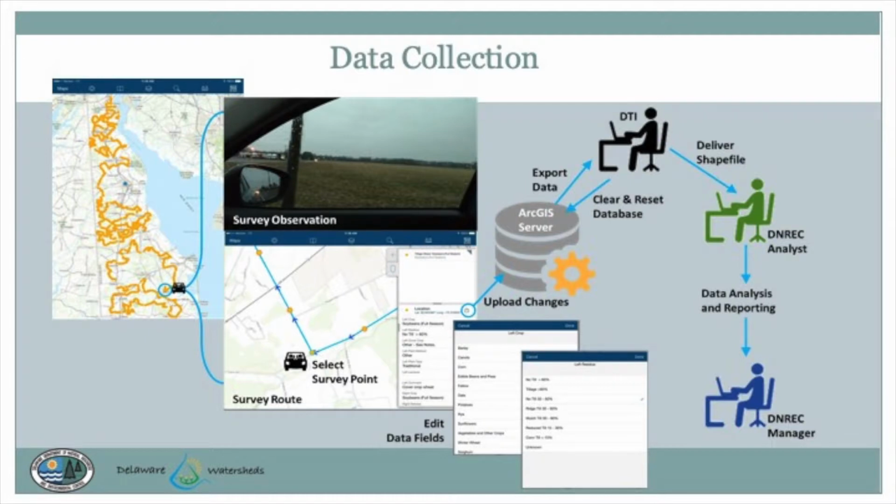And they can select from the drop-down menu all the options for the data collection at those points. After they make those observations, it gets uploaded onto an ArcGIS server, so it's automatically backed up. We don't have to worry about losing paper. We don't have to worry about something crashing. We can tell whether or not it was successfully saved. So that takes a lot of worry out of it.